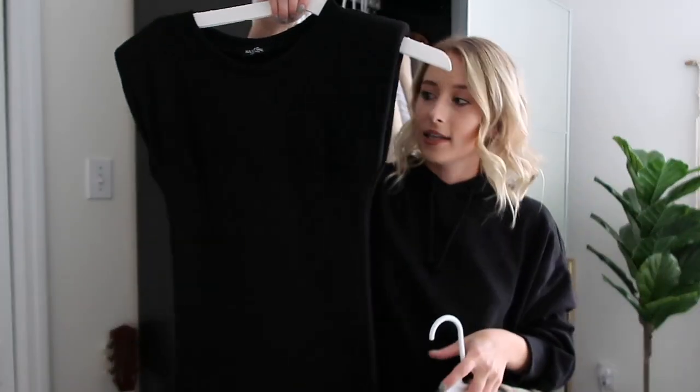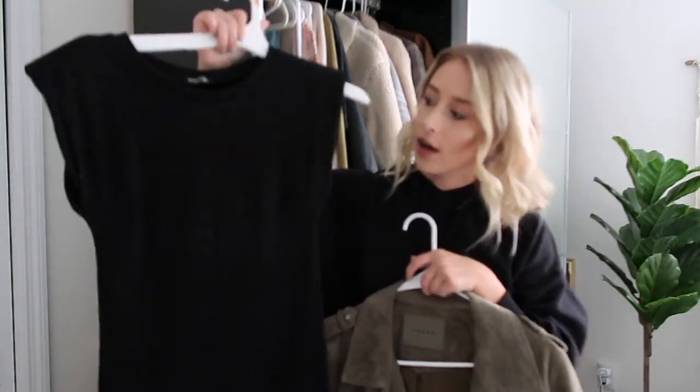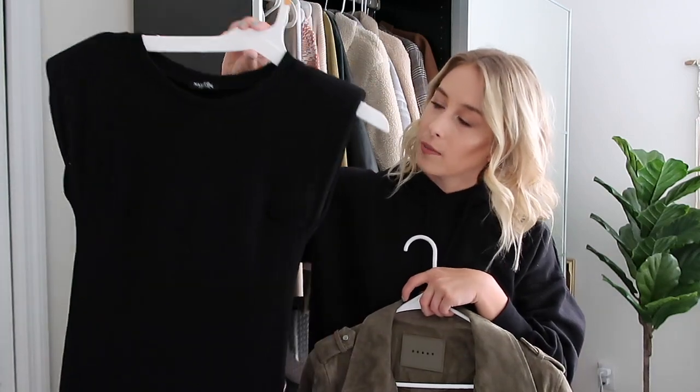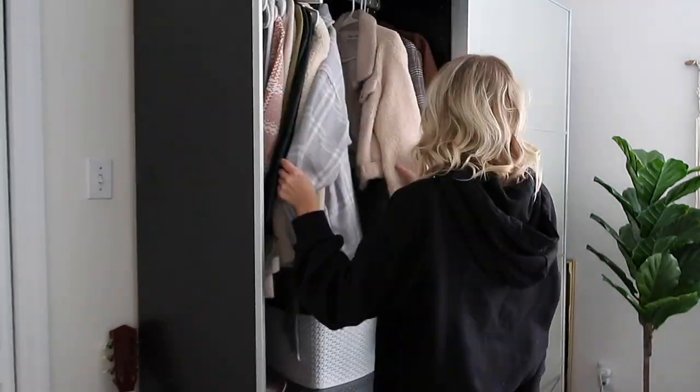It's very heavy and good quality, so you definitely are getting what you pay for. And then I have this little bodycon dress with a shoulder pad detail from Nasty Gal that I got a few months ago, and I believe they still have this on their site. All of the items that I'm showing you, I will have linked down below, or I'll have similar links if I can't link the exact item.